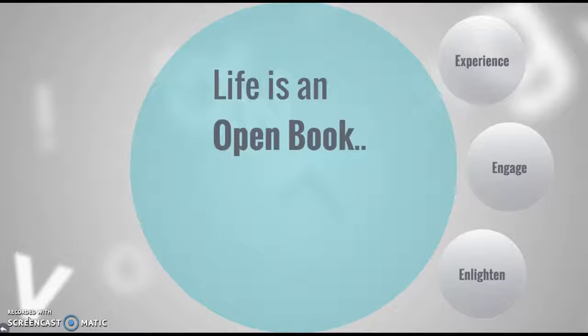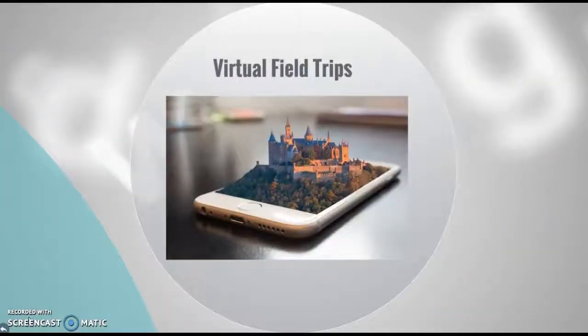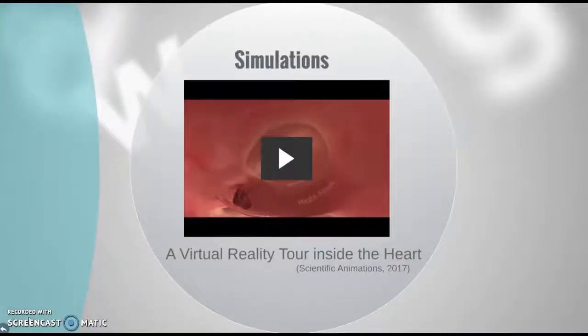Well, life is an open book, but it is time to turn the next page for our students. So some interesting things that you could do is take your students on a virtual field trip. Maybe you're talking about a setting at Buckingham Palace. You can take them on a tour of Buckingham Palace, and they can see everything that you're talking about and that they're learning about. Another thing that can happen is simulations.